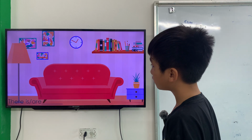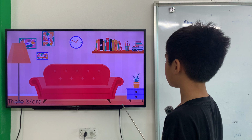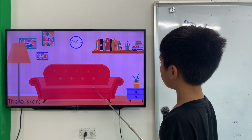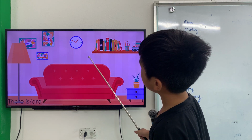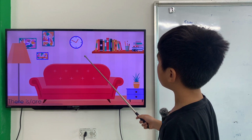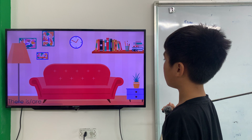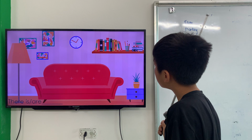Now, let's talk about this. There is or there are? How many sofas are there? There is one sofa. How many pictures are there? There are three pictures. How many clocks are there? There is one clock.